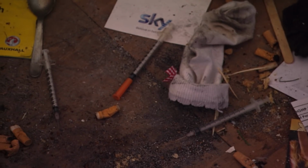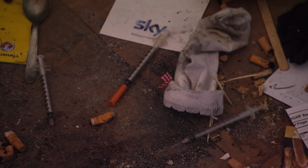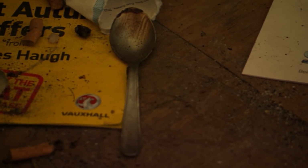There's no surprise in the evidence of drug misuse. There's spoons, etc. lying next to the bed. It's always alarming. So that's an area we really need to take care when we're cleaning up.